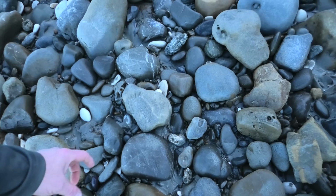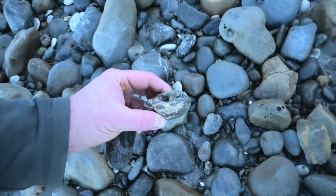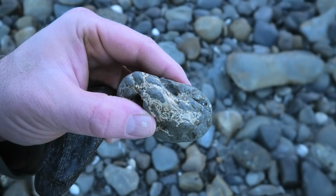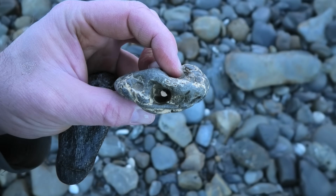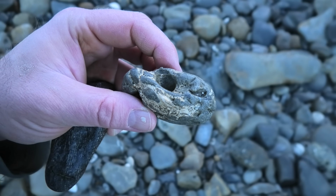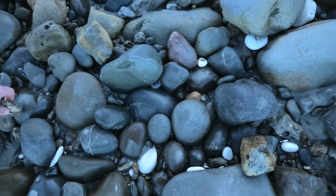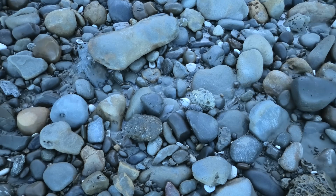I always find these as well. Little bits of coral or bryozoa, not too sure. Okay, let's get going.